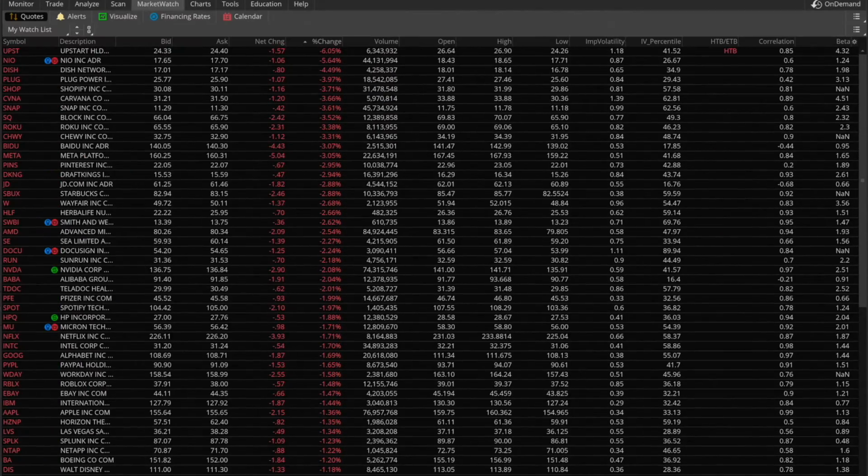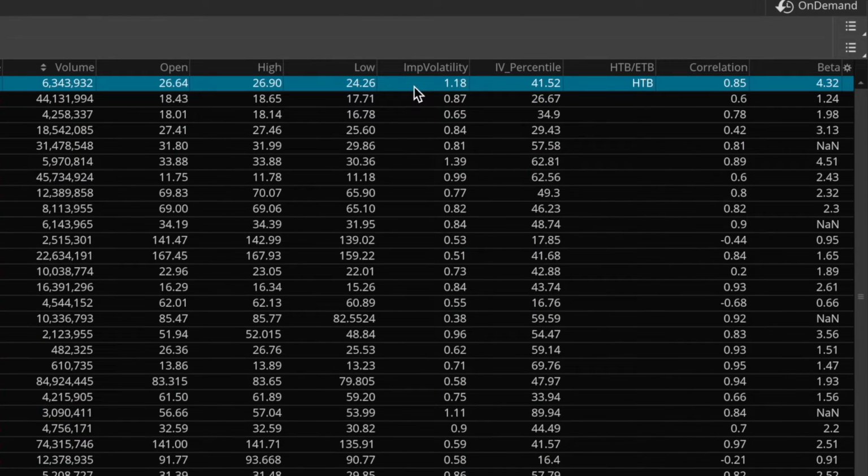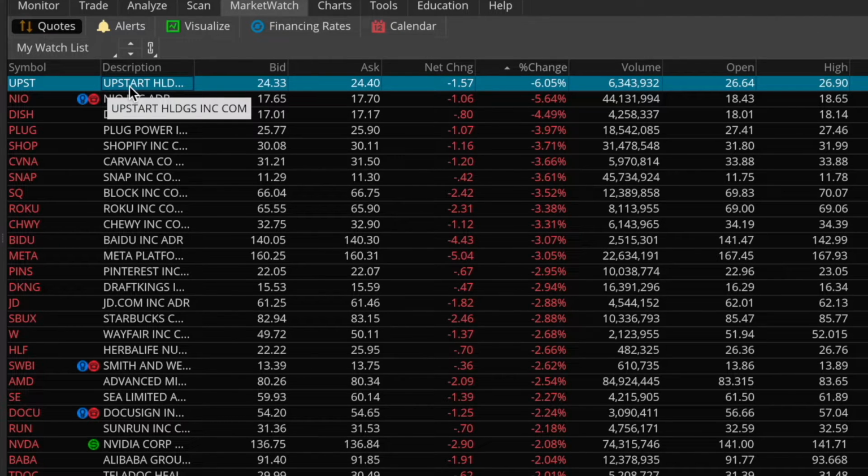So back to the top here, as we can see that Upstart, as of the last trading day, was down by over 6%. So this definitely could be a good candidate for a bullish trade, but I must also pay close attention to the implied volatility. Now this stock has very, very high implied volatility at 118%. This is pretty much one of the most volatile stocks I've seen. So in most cases, this stock is going to have very, very expensive options.